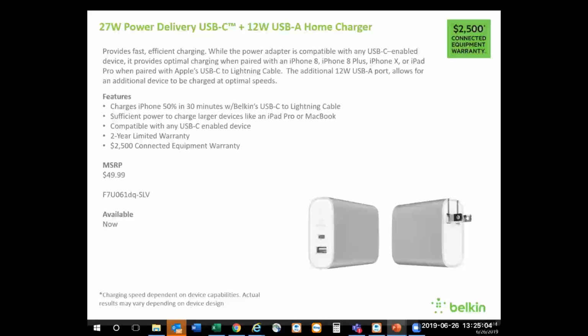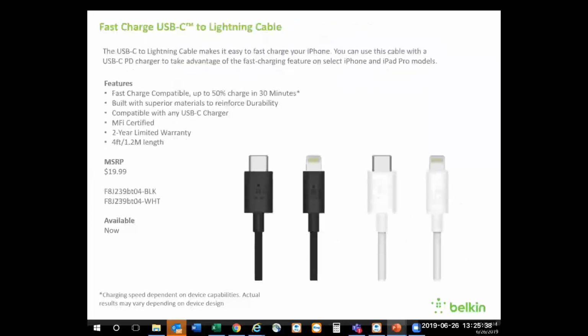This is one of my favorite products actually. I travel all over the country with this product. It's dual port, and it's got 27 watt in the USB-C port and 12 watt in the USB-A port. So it's 39 watts combined. Can easily charge a phone and a tablet simultaneously, which is exactly what I do when I'm on the road. So an extremely useful product, $50 MSRP and same warranties. So 2-year limited warranty and the connected equipment warranty, and it's been out in the market for I think about 6 to 9 months at this point, but certainly one of my favorite products.